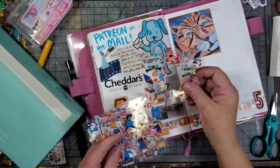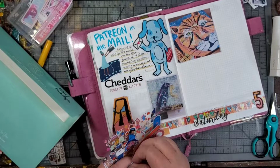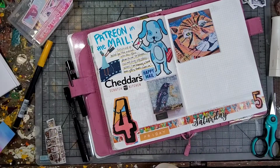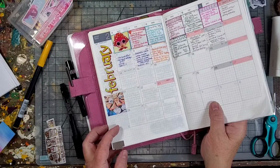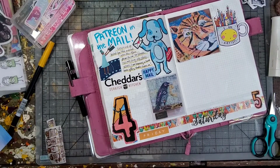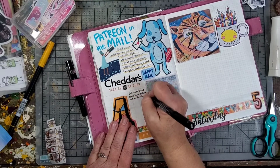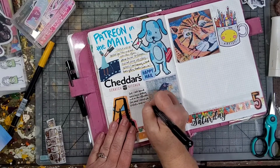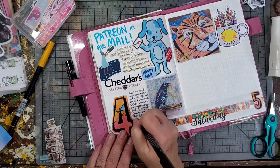Pulling out my envelope from my organization system that says mail and packages on it that I have sorted out, and pulled out this little Happy Mail thing to fit the spot. It just makes it so much easier to have sorted out, and I keep my stickers and paper cutouts and printable cutouts and everything all together just by topic, and that really helps.